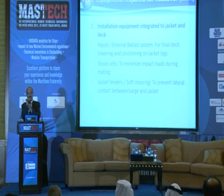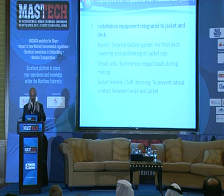And also you need something between the jacket and the barge, because when you go into the slot, the barge can go sidewise and keep on hitting the sides, the walls of the jacket. So these are the various shock cells or shock absorbers that you need between the equipment.